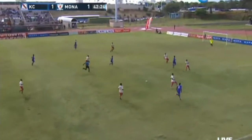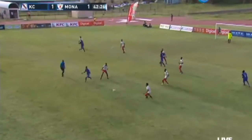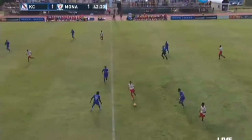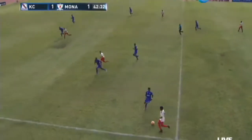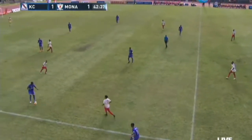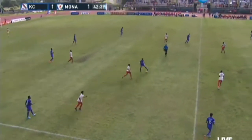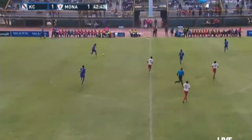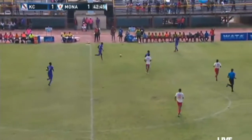Reed. Morrison. Not quite turning on a dime on that occasion. Martin. Morrison wins it. And tries to do something really ambitious in beating his defender while he was on the ground. Luckily, his team came away with the possession. It was that messy flick he tried.